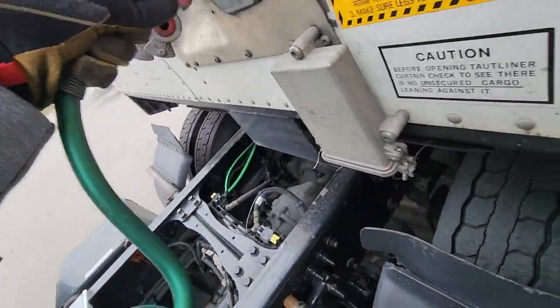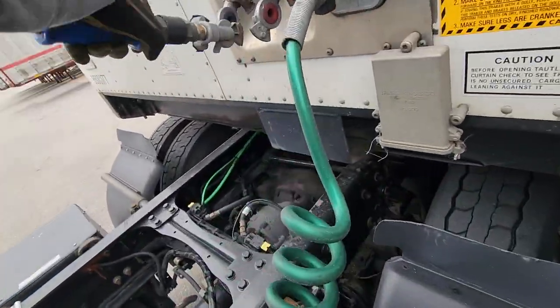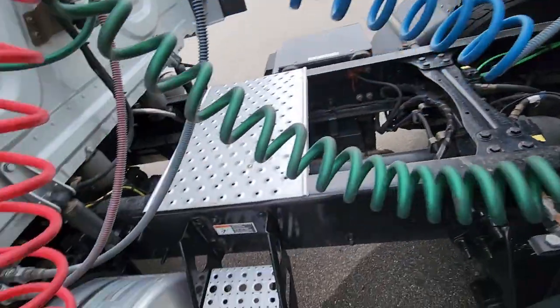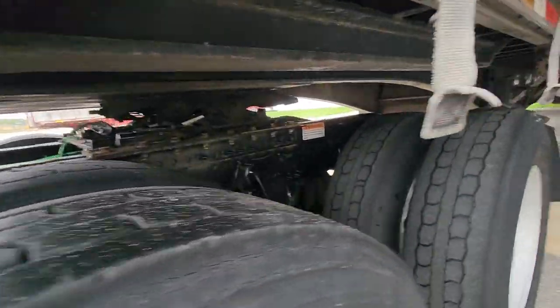I ordered a new microphone that I can hook up to my phone. This is a blue line. You have to have both.